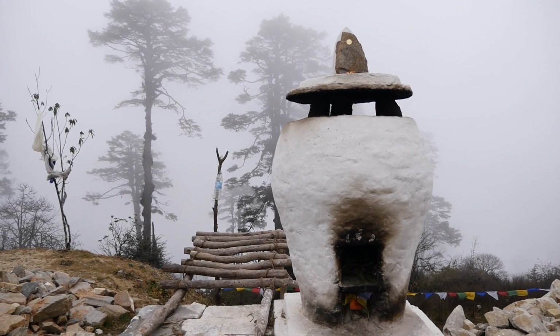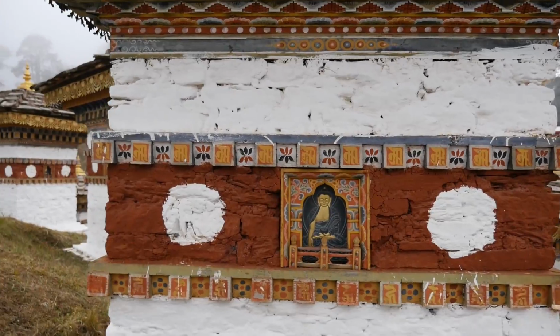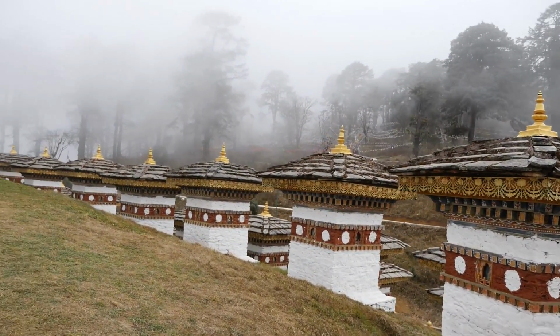I like the cloudy, foggy weather as well, because it gives it some mystery. We're just taking a quick break here to get our legs moving a little bit, and then we're going to get back on the road. There are 108 chortens, and then there's a bigger one at the very top here. Okay, it is pretty cold.